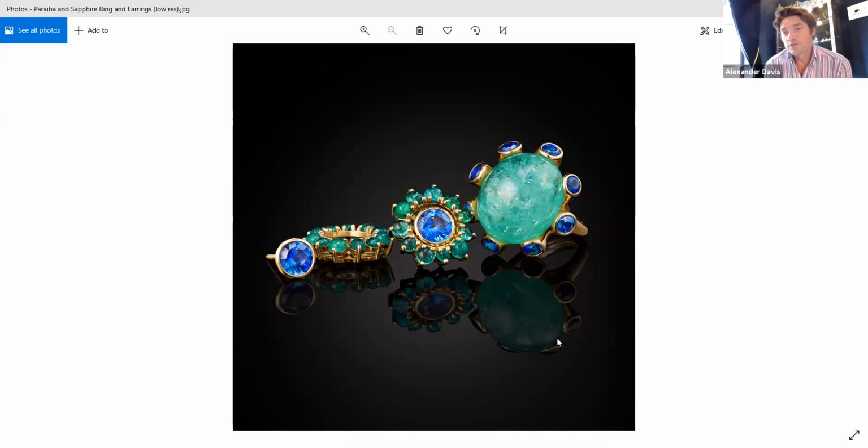I love Paraiba tourmaline. I do work with that quite a lot. There's so many different stones actually I work with. I tend to go round trawling. I go to places like Tucson to buy gemstones, or Bangkok, or some of the shows in Europe, and I just see what takes my fancy.